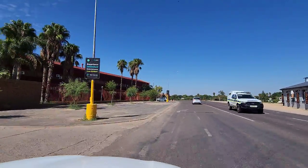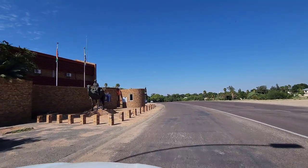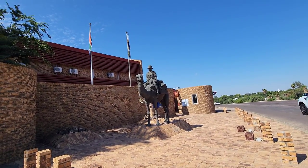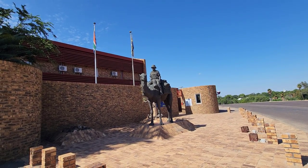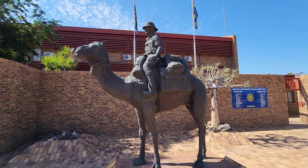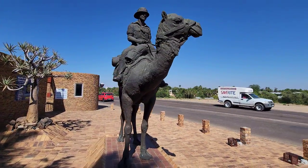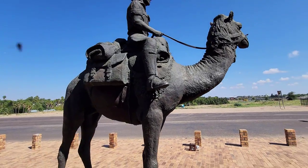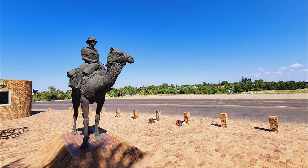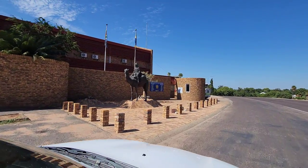This is what I wanted to see. We saw it as we passed by. It's so cool. I'd love to know what it's about. I hope there's something about it. Very interesting. Looks like a policeman on a camel. So pretty cool thing. We found out that this is to honor the police who used to patrol the Kalahari on camels in the frontier days, and it's a bronze monument. That's fantastic. I love this. It's beautiful. I love the camel.